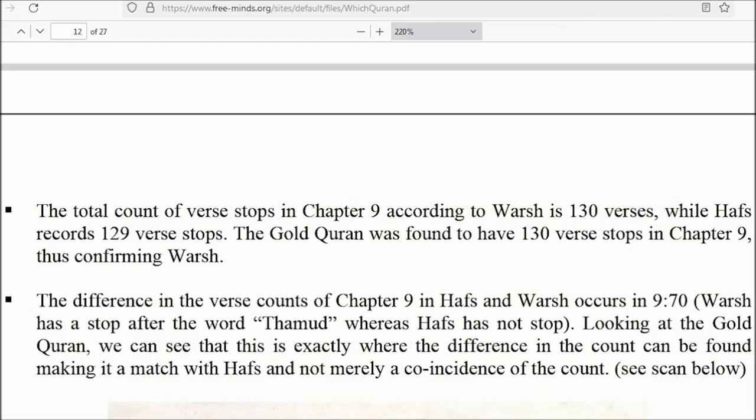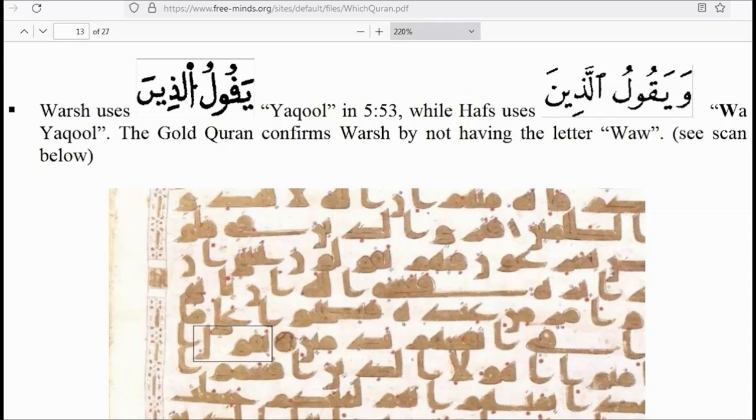See scan below. So what we can see is that the Gold Quran was found to have 130 verse stops in chapter 9 of the Quran, and it confirms the Warsh. Many people have confirmed these things, and they found that the Warsh Quran was more similar. Let's have a look at some of these differences in spelling of the Turkish Gold Quran and the French Quran, the Warsh, which is used in Morocco, Algeria, and Tunisia. The Warsh uses Yakul in 5:53, whereas the Hafs, the Egyptian British Quran, uses Wayakul. The Gold Quran in Turkey confirms the Warsh Quran in Morocco, Algeria, and Tunisia by not having the letter Waw. As we can see, these things are very suspicious.